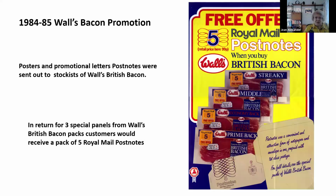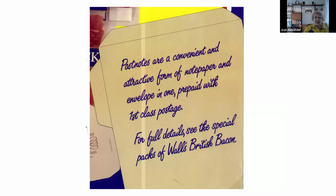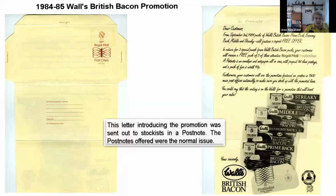Now we go on to Wall's Bacon offer next. And this was to the wholesalers. And this was a letter to the wholesalers saying, sell your bacon, and this pack's coming out. And there we are. For full details, buy special packs of Wall's British Bacon. And again, it was for post notes. There we are. And there's the special offer.